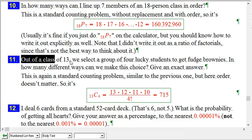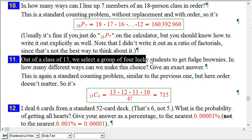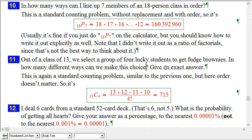Next one, okay, out of a class of 13, we select a group of 4 lucky students to get fudge brownies. In how many different ways can we make this choice? Give an exact answer. So here, there's no indication that there's anything special about one brownie versus another, or that one student's going to be more lucky to be picked first or second or third or something like that. So that's going to be without order. Order doesn't matter. But you actually really are taking 4 students, not one student who gets selected twice or something like that. So it's going to be without replacement. And so here it's going to be NCR, 13C4.